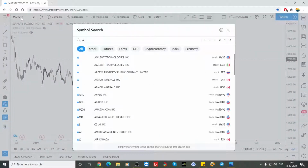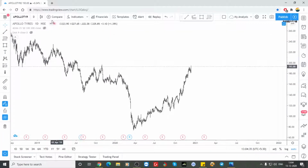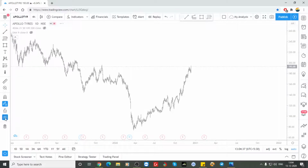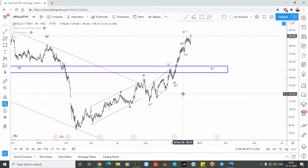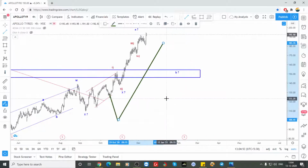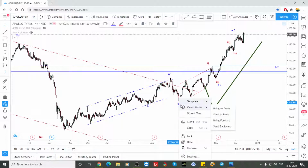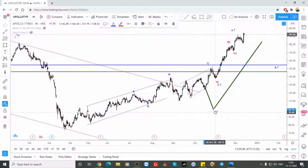So next we will move on to Apollo Tyres. So Apollo Tyres also, I exited here at 140. What I thought here is that again it can do like this, and then again my target. But what I did, I exited my position at the 140 zone. I have said that I exited at 138 or 140 because it has not yet broken the high. So I thought it could drop like this for the X, maybe a deeper correction.